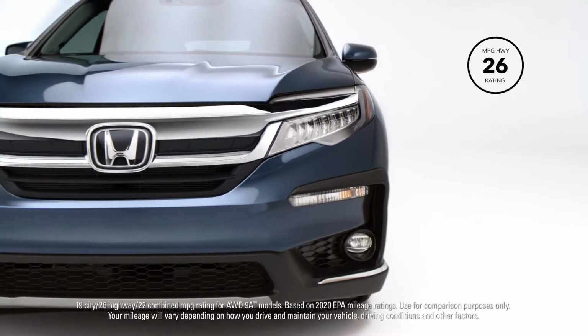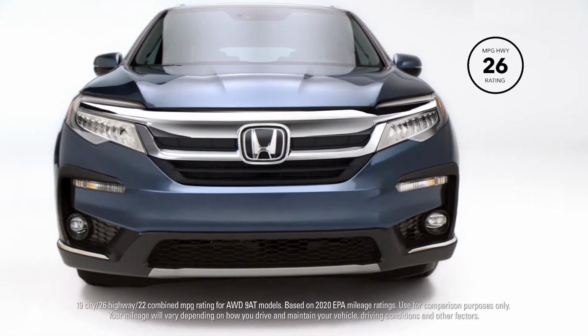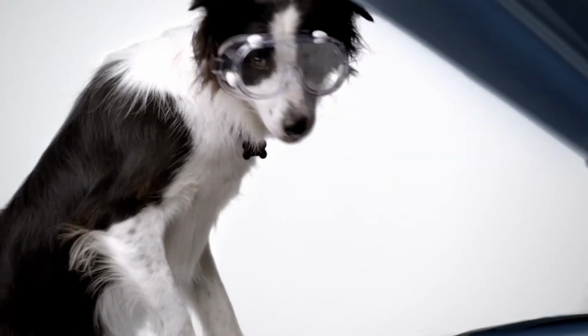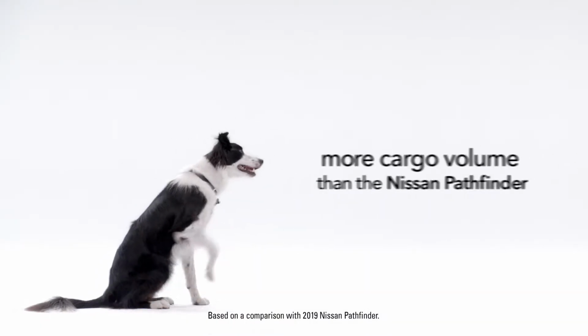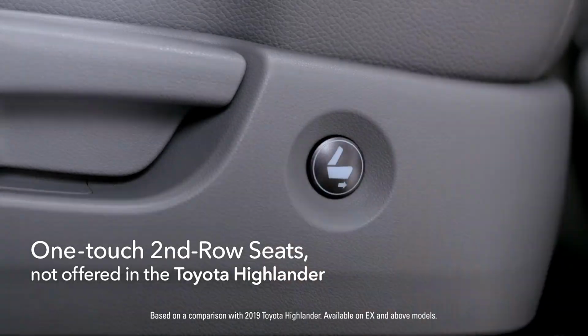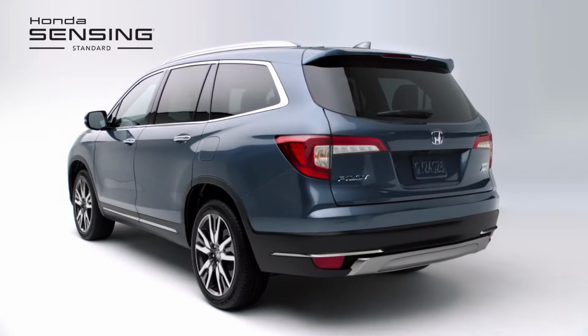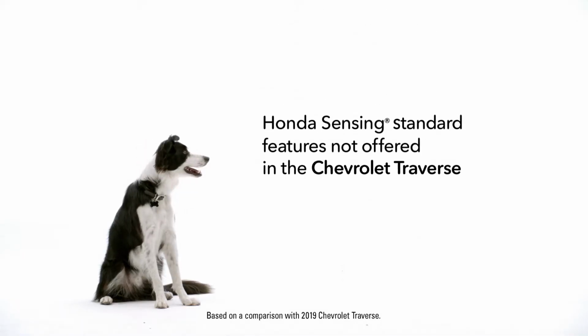26 miles per gallon rating. Not quite sure what that means. 280 horsepower V6 engine. Looking good. Handy. Honda Sensing. A suite of safety and driver assistive technologies. I feel better already.